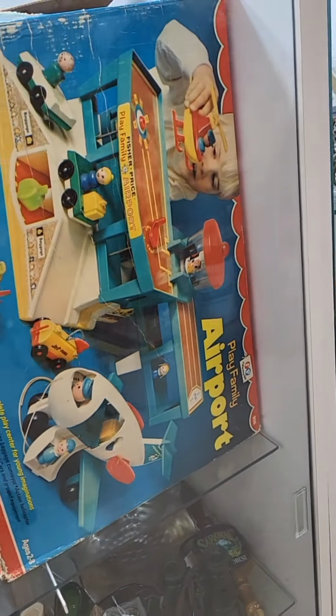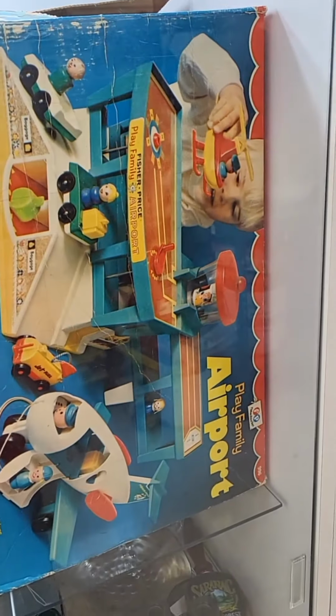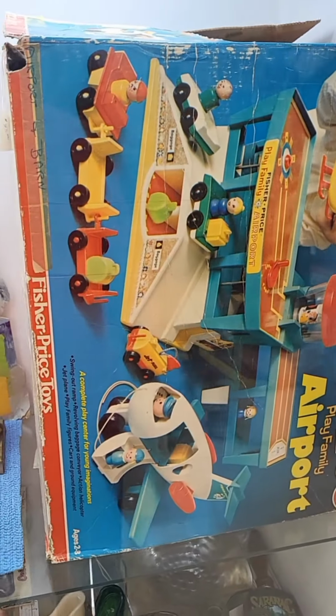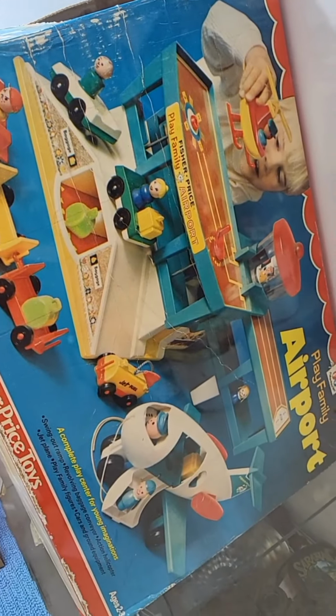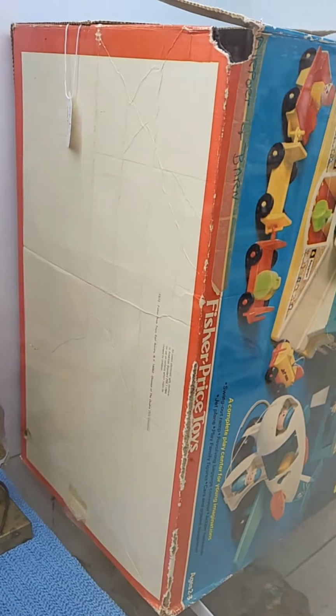And then this is interesting here. Look at this. They got a Fisher Price. It's an old Fisher Price Play Family Airport set. They want $85 for it. Airport set. Let's kind of turn it sideways a little bit here. Take that in. Look at this thing. Well, that's kind of interesting. I wonder what year this is.